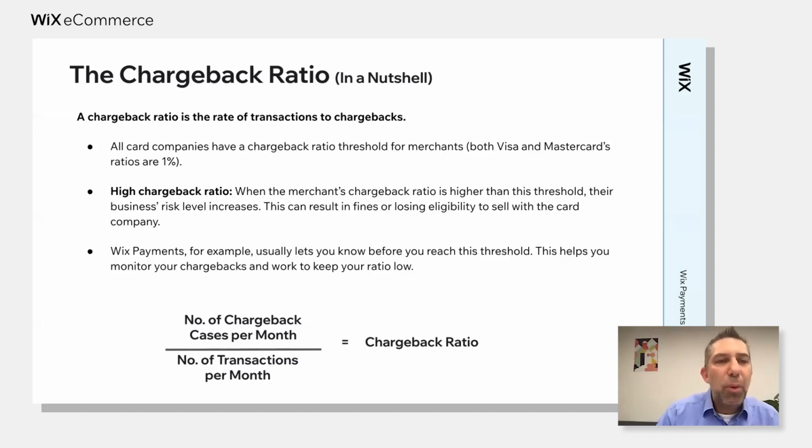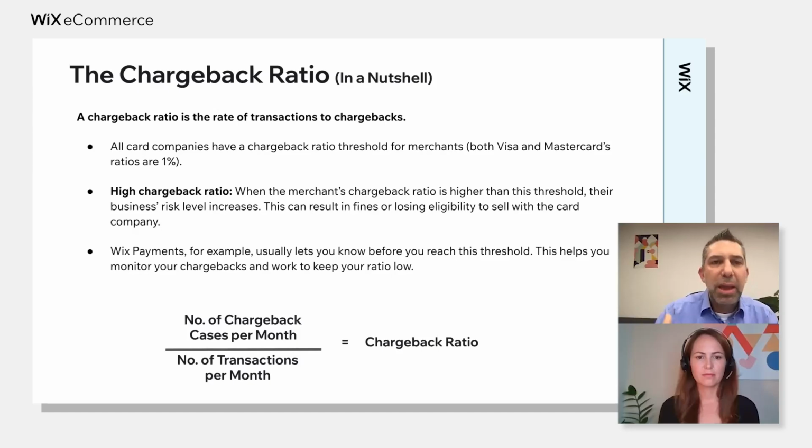So how do the payment providers and the card schemes monitor it? They are calculating the chargeback ratio. What does it mean? Taking the number of chargeback cases per month and dividing it by the number of transactions per month. The golden number here is a chargeback ratio of 1% for both Visa and MasterCard. Below that, you are in good shape.